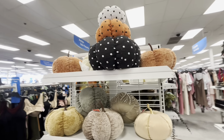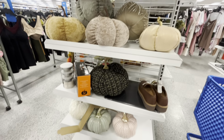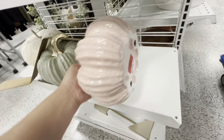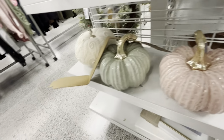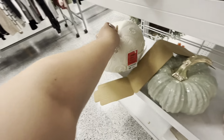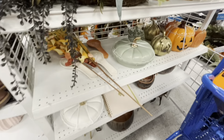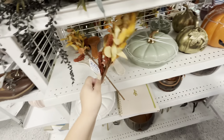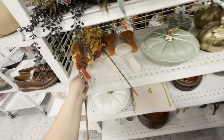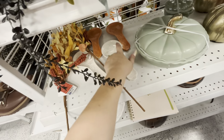All right, over here they have this end and they have a lot of fall pumpkins. Look at these. These are nice. $10 for those. This one is cute with the pearls. $10. And then let's see, they have some fall picks here. These are like the corny ones. $6. I like them. They have a spoon rest, orange and white.